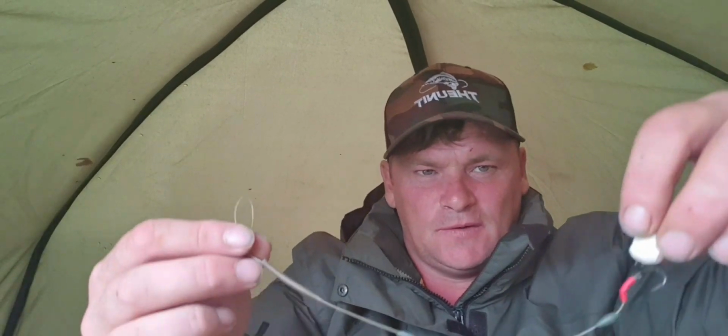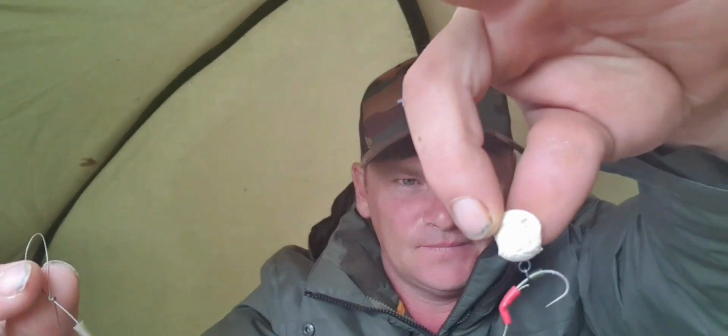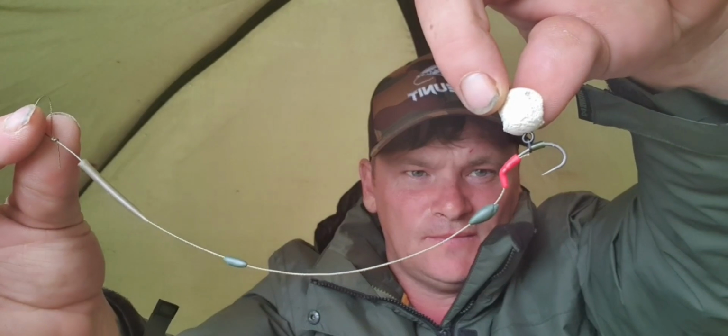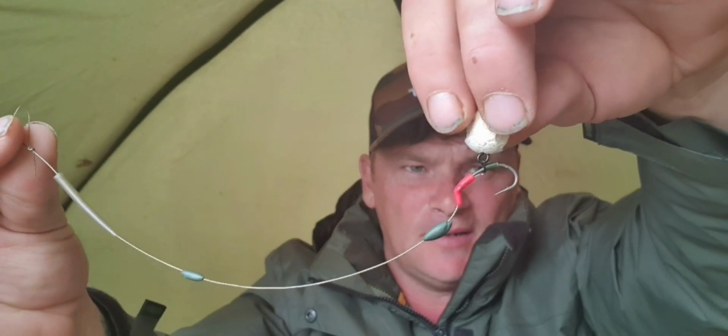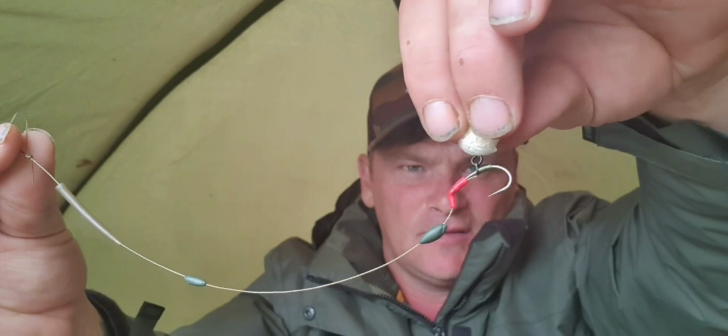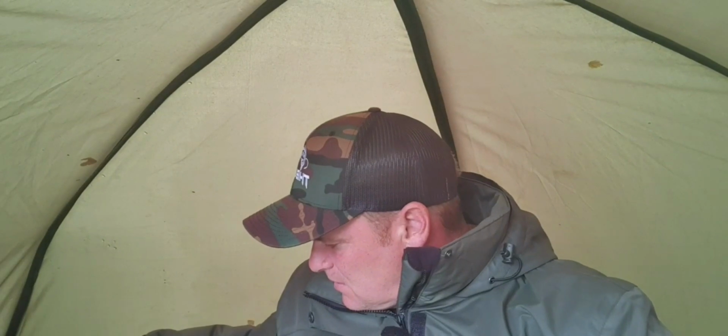And next to it I'm going to fish a little pop-up rig, like so, to the side of it, a little high base white one on, trimmed down a bit so it sinks very slow. And so that'll be it, ready for the night then.